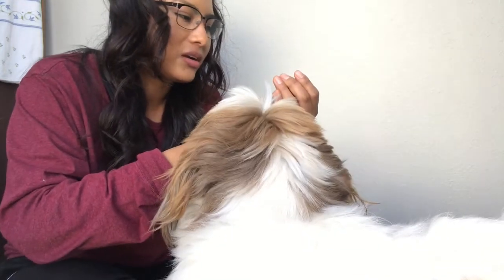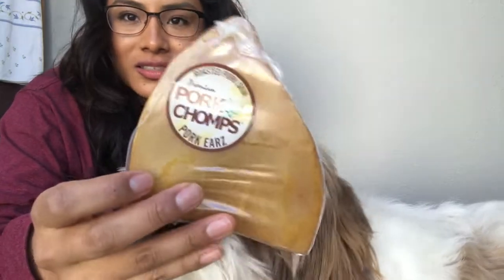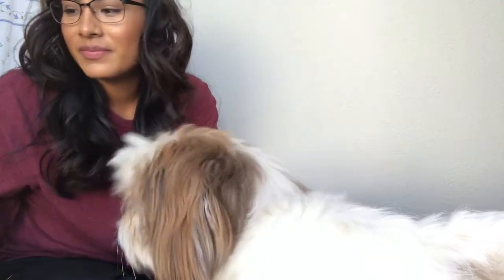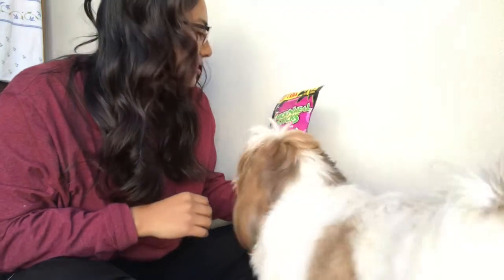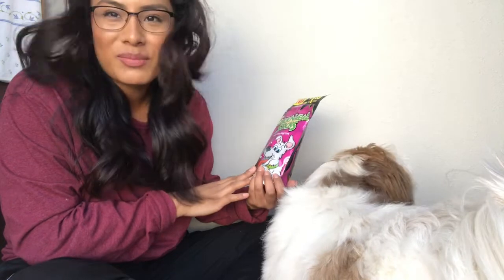Okay, so next I'm gonna show you the treats that he got. Those are all like the toys he got. But I'm gonna show you the treats and we're gonna try to go quick just cause he's gonna go crazy. Okay, first he got this pork chomps, pork ear, and it's roasted pork skin. And he likes these, so he can smell it. He's had these before. Next, he got this bag of treats. It's called Chicken and Meal Sticks, Chewy Treats Dogs Love.